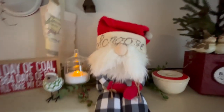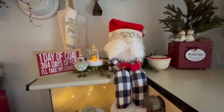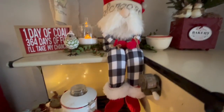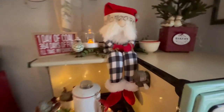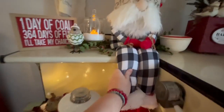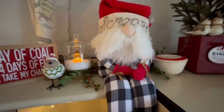At some point, this little guy, I made him. He must be kind of like Elf because he's not a short little guy. He's got super long legs. I don't know what I was doing. Anyway, these little booties I had gotten at the Dollar Tree, and I made him a couple of years ago.